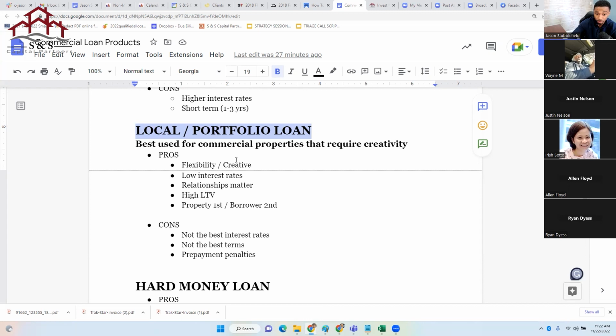They also have low interest rates. And I would say relationships matter. So this is where if you got Billy Bob, the loan officer there, you can strike up a relationship with him, talk about what you want to do, and they can work something out with you. Prepayment penalties are also involved in these type of loans, but you got the ability to negotiate it.